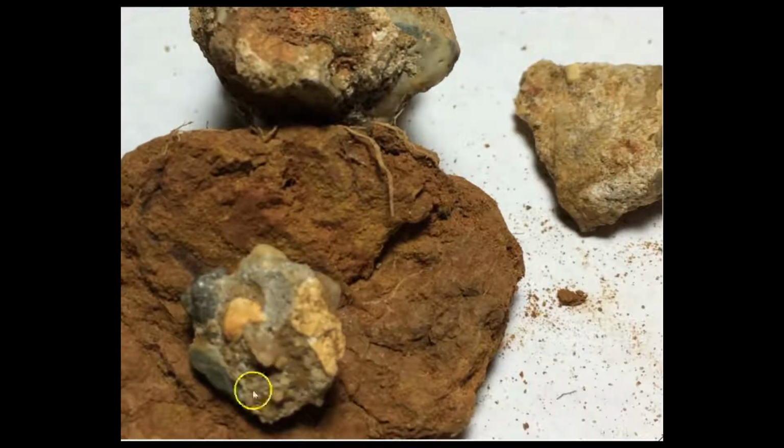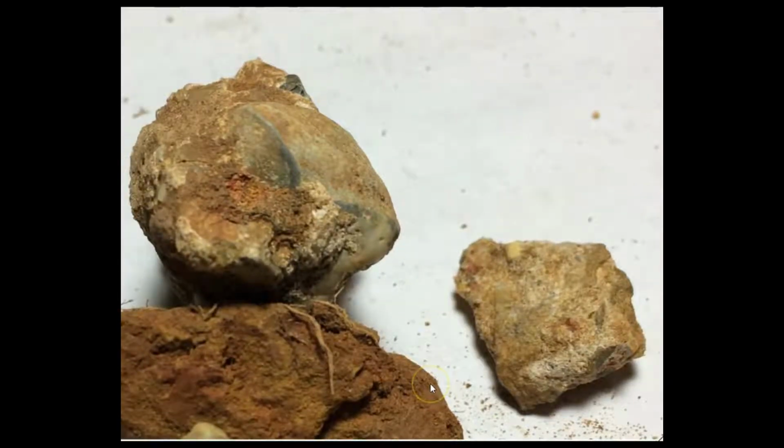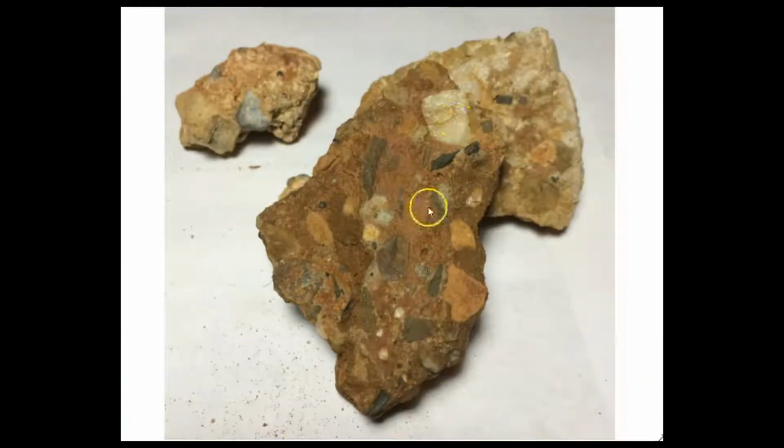All them stones inside this concrete. And this creature had been a creature at one time. Just a closer view. You see all the different stones in this piece, that quartz and this green.